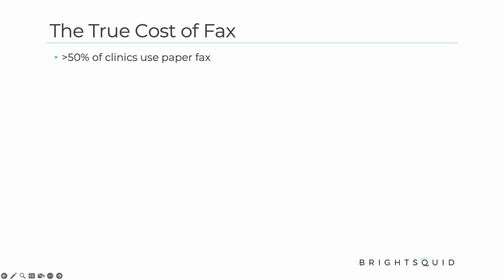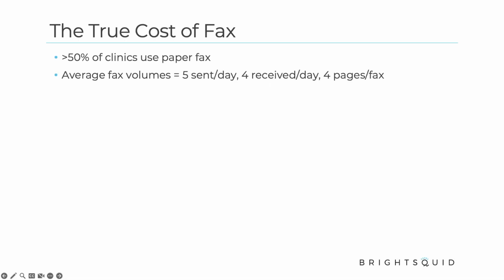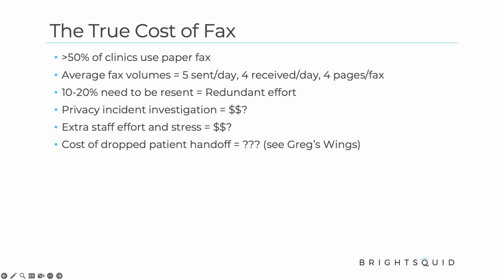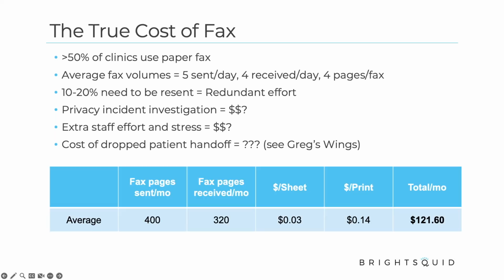That's good. We're going to talk about fax real quick. What we hear from clinics is that about 50% of clinics are using paper fax. We see 5 sent and 4 received, and the average fax packet seems to be about 4 pages. So you can think about your fax volumes.